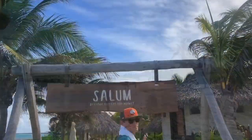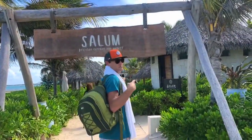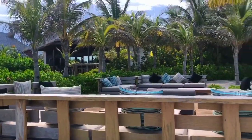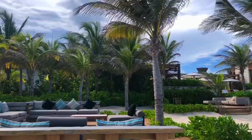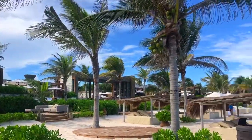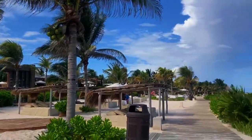And we were getting a little hungry, so we went back to Saloom. I know it says it opens at 5:30 on the app, but we got there around 1 and they served us. So enjoy Saloom all day long, and this is the view of the beach club right next door.